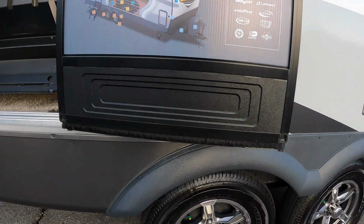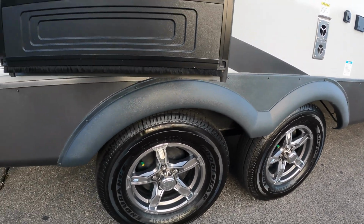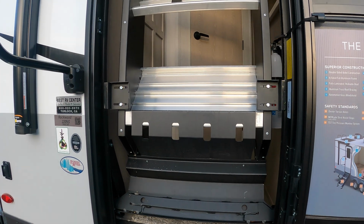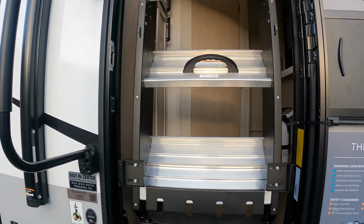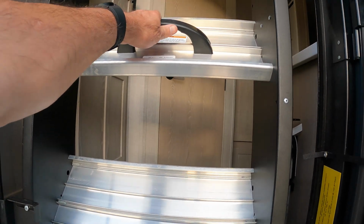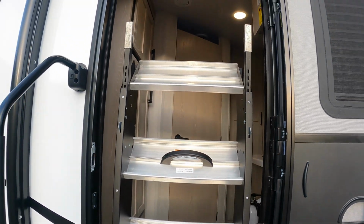But this combination, I just drove through this crazy windy road, and I got to tell you, I can't believe it. It's like a sports car. I've never had an RV drive like this before, and they're not joking. It actually does compensate when you're going through turns. It works well.